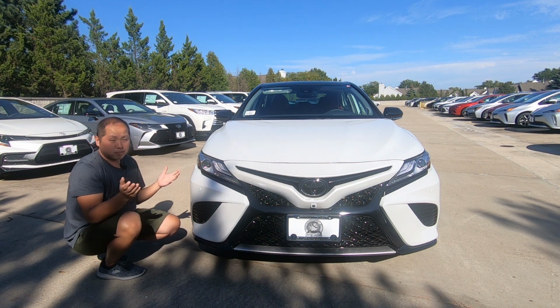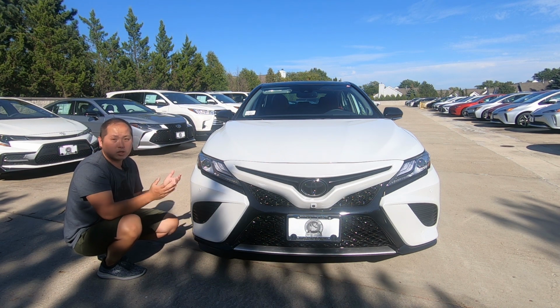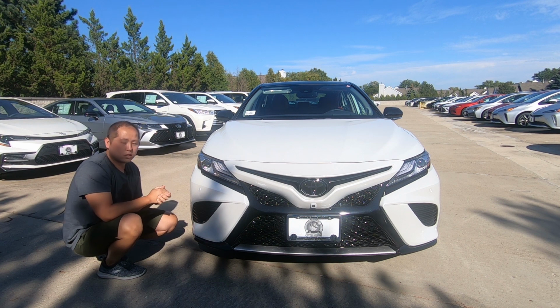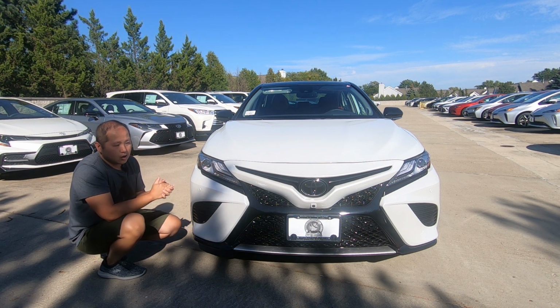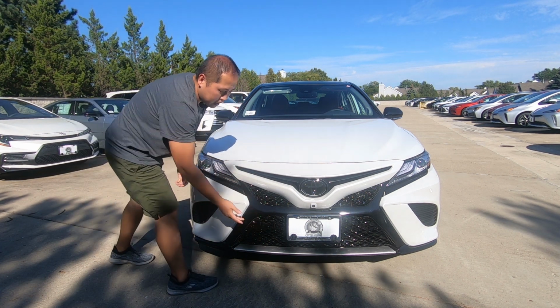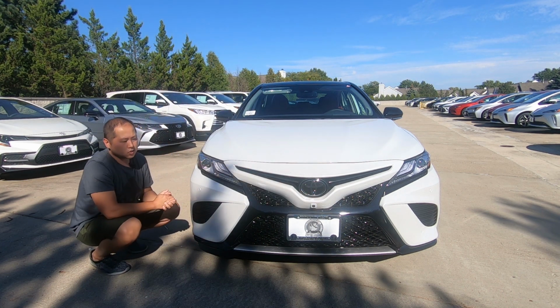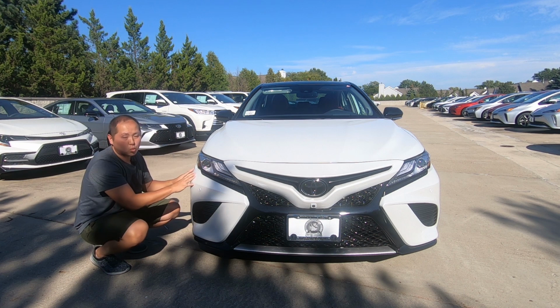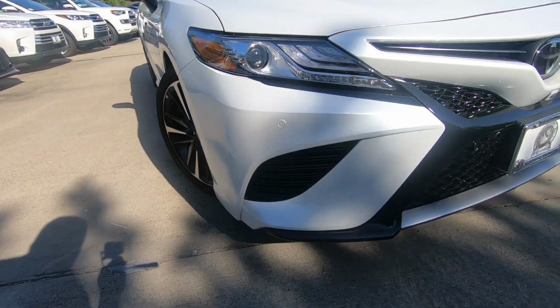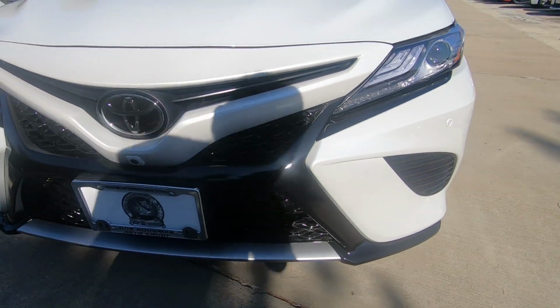Now, one thing you may have noticed is there are no fog lights, nothing here. And that's weird because there's no trim for the Camry that actually has fog lights. Toyota decided to just ditch it. Now, what else is there? You do see some sensors over here, and you see a camera here, and that is for the 360 bird's eye system. That is an option, and this one is equipped with it. But other than that, this front end is just modern and sporty, and I really love it.